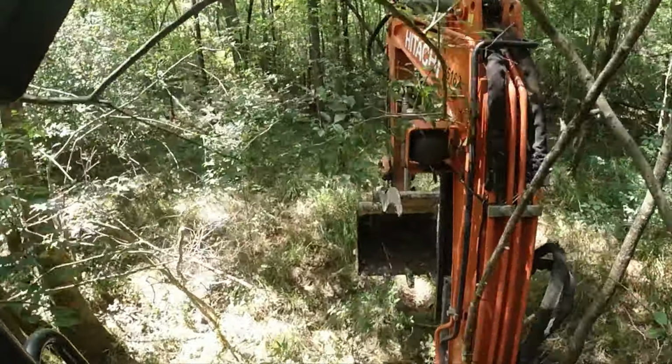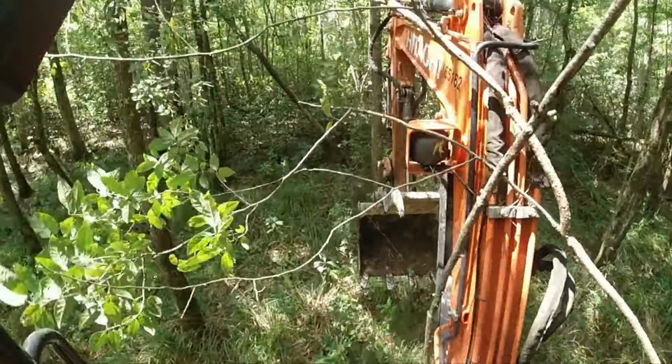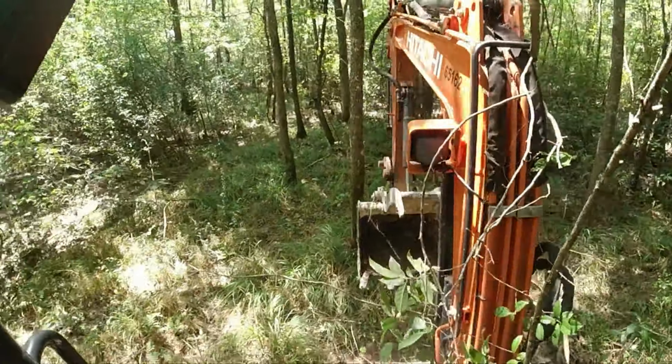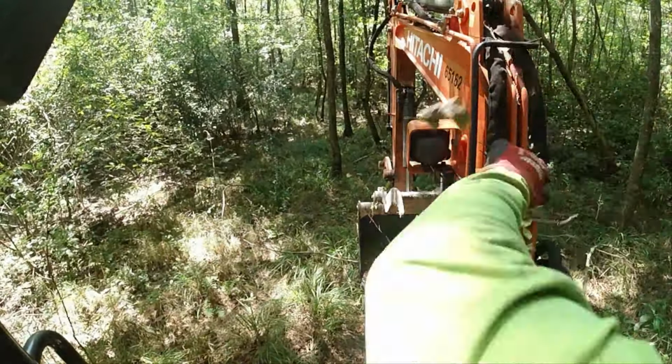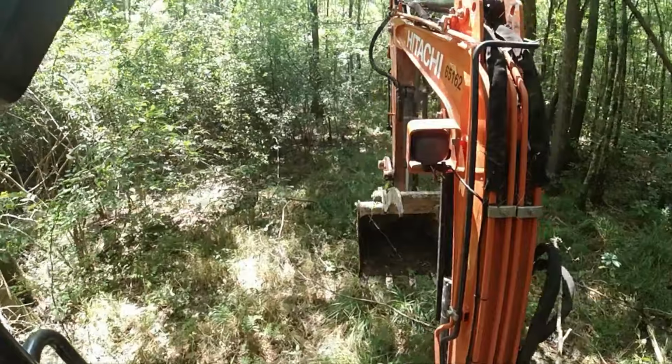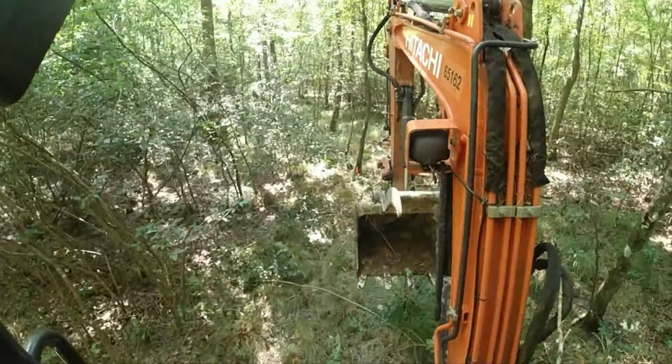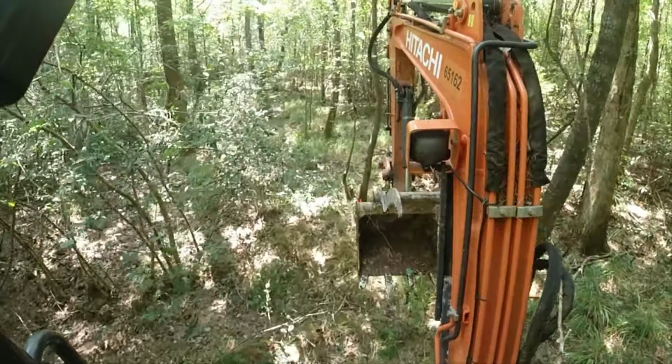So now we're making a trail. If the track hoe can fit through, then the other machines can fit through. However, the track hoe can make a right turn, and the little four wheelers and our little side by side cannot make right turns. So I got to keep that in mind.